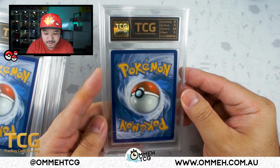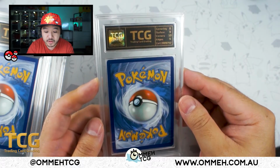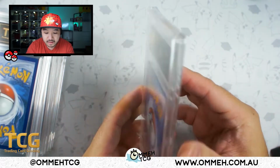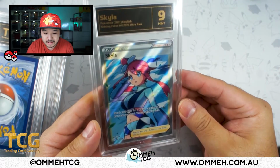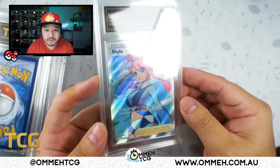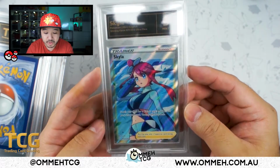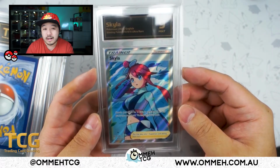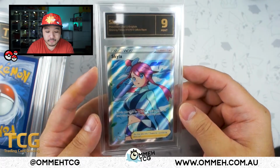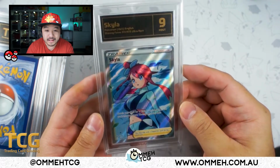Okay, so our centering wasn't that great. We got an 8 for centering, a 9 for surface, 10 on corners, and 10 on the edges. So, wow, that is absolutely amazing. I'm happy with a 9 for the Skyla. The Skyla is obviously one of those big chase cards from Shining Fates. Personally, if you're into the whole full art trainer and the waifu thing, Skyla is definitely one of them. And I'm so happy. That looks absolutely amazing.